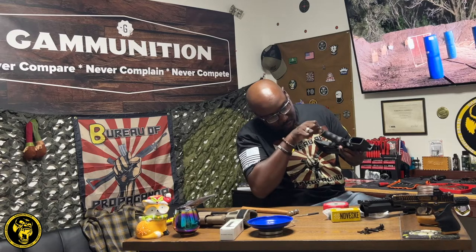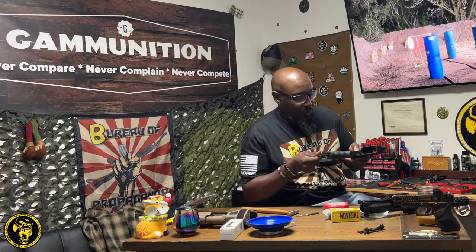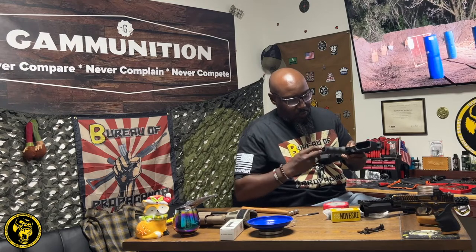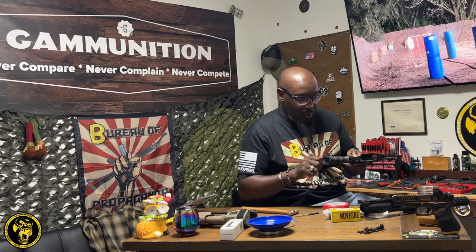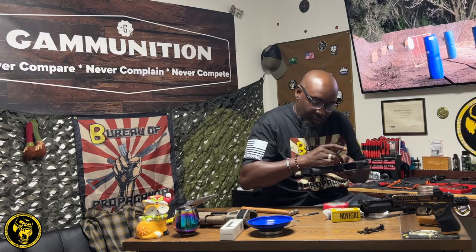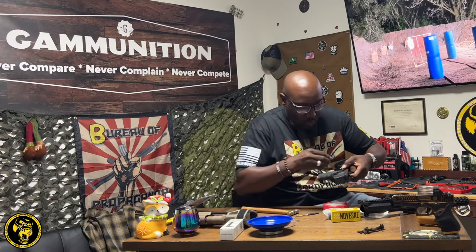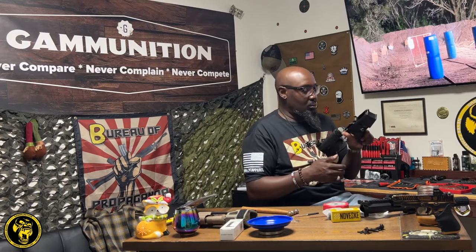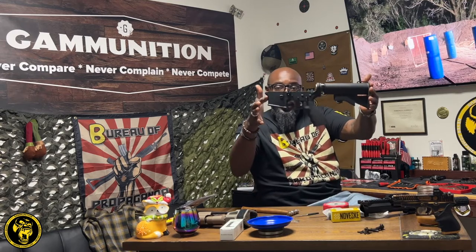CMC Brownells exclusive flat trigger. Installed. And it makes this baby all the more sweet. Put our dual safety switch back on. Bada bing, bada boom. Safety. Ooh, that's light. Bada bing, bada boom. Now, let's switch to the upper.